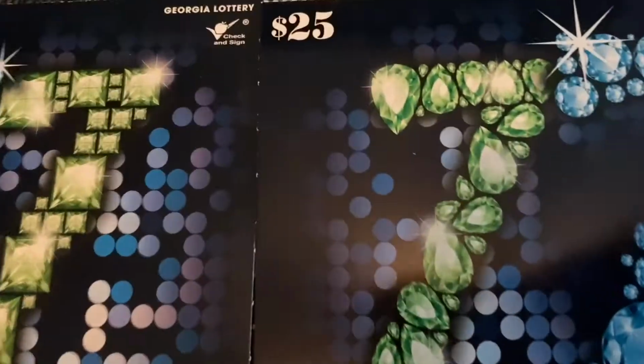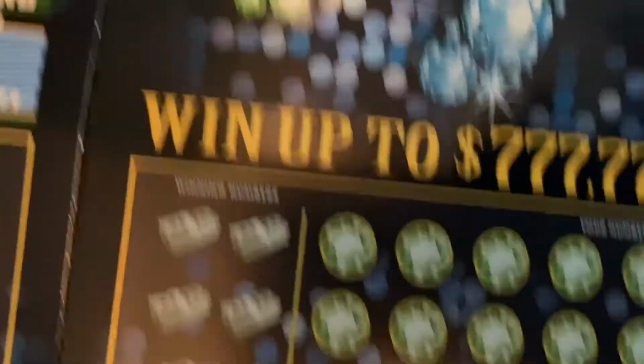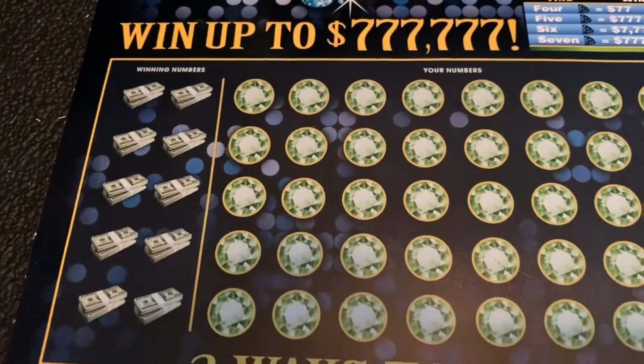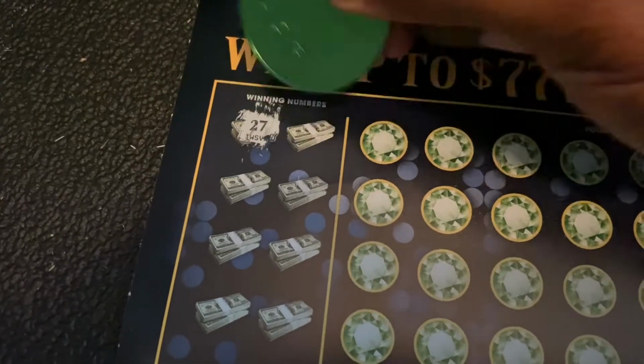And these are $25 scratch offs from Georgia Lottery right there. I guess we'll go ahead and scratch. Hopefully it'll take me less time to scratch these tickets than it did for me to read the directions. All right, here we go. Okay, let's see the winning numbers first. They're under these bills right here.